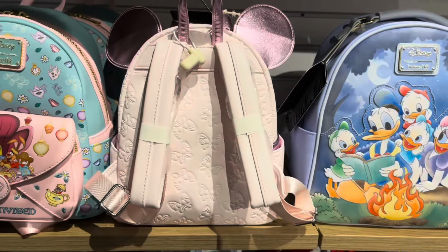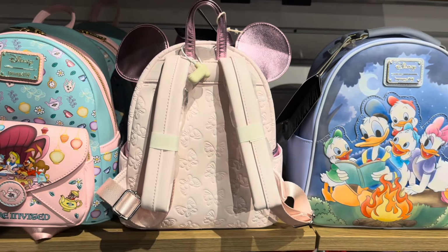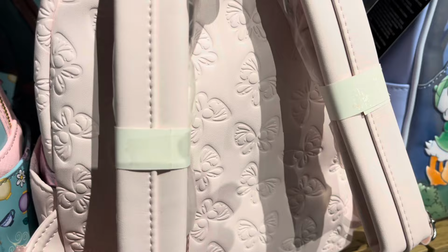Now, y'all know I got to go ahead and take it to the back of the bag. Let me see these scraps. The scraps are nice, and you can see the detail just how it was on the front. It's exactly on the back as well.